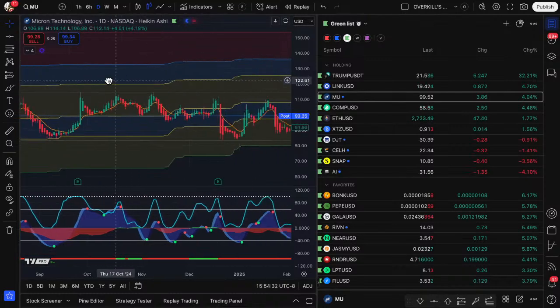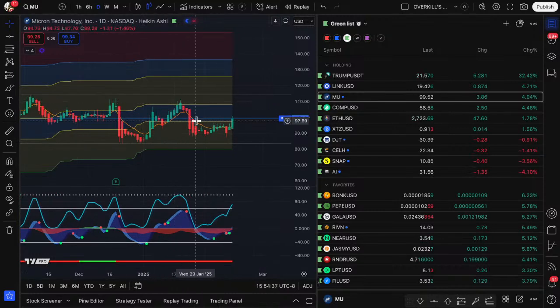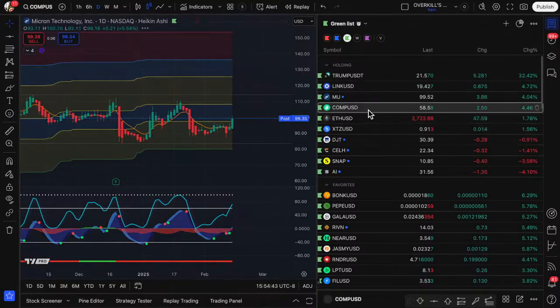Bounce off the golden zone. That wasn't a bad trade right there. And here we're just consolidating, and you're seeing that breakout candle here today. That was up 4%, and I think that one's got a lot of meat on the bone.